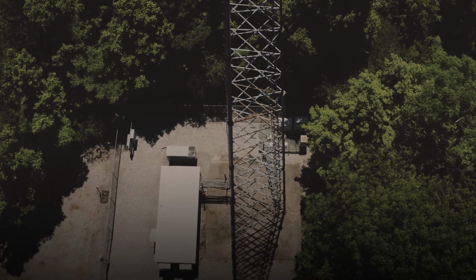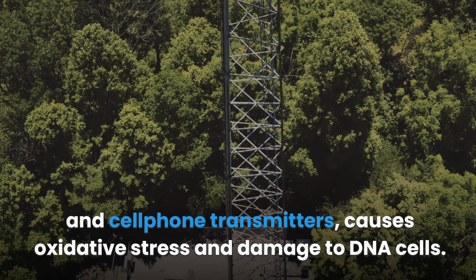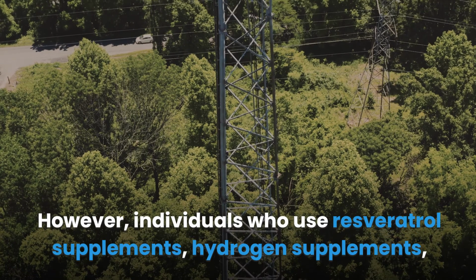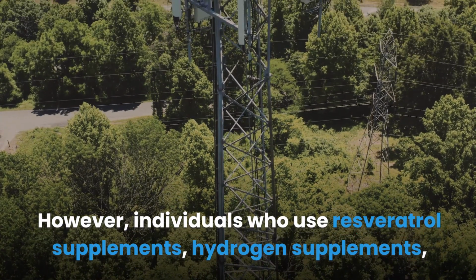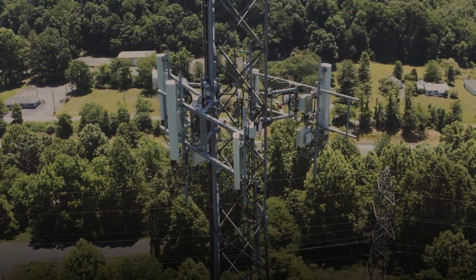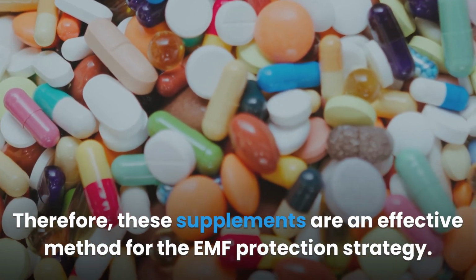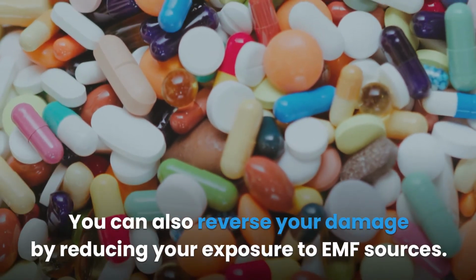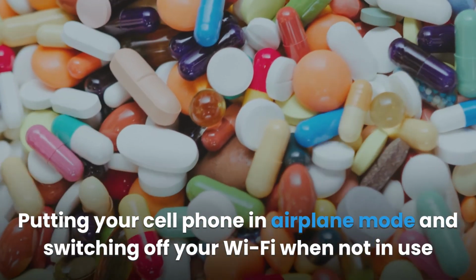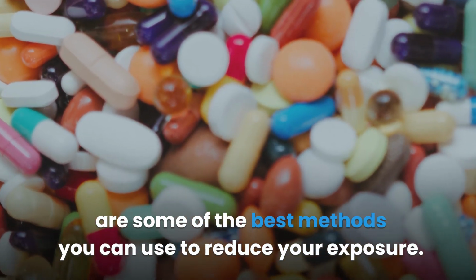Summary: exposure to high levels of electromagnetic radiation, especially from power lines and cell phone transmitters, causes oxidative stress and damage to DNA cells. However, individuals who use resveratrol supplements, hydrogen supplements, magnesium, and multiple-day water fasting are able to reverse the long-term damage caused by the radiation. Therefore, these supplements are an effective method for the EMF protection strategy. You can also reverse your damage by reducing your exposure to EMF sources. Putting your cell phone in airplane mode and switching off your Wi-Fi when not in use are some of the best methods you can use to reduce your exposure.